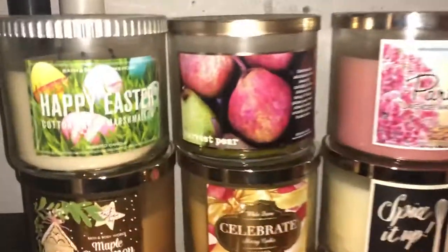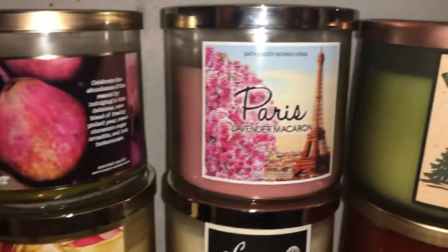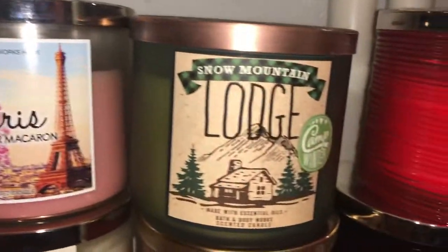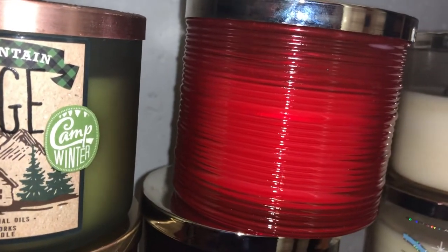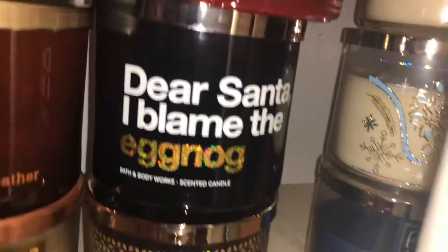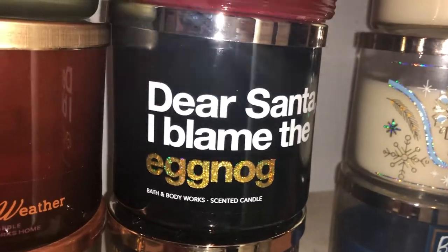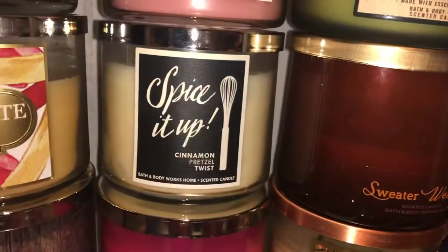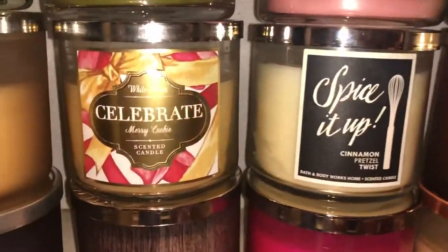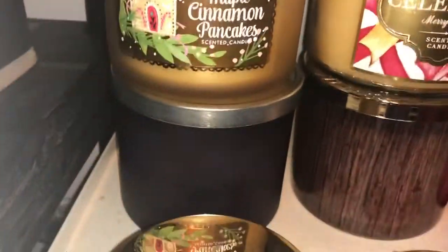On this shelf, we have cotton candy marshmallow, harvest pear, lavender macaron, snow mountain lodge, and chestnut and cherries, something like that. Oh gosh, it looks like it's about full over. This is the eggnog. I dare say not, I blame the eggnog. Sweater weather, cinnamon pretzel twist, merry cookie, and maple cinnamon pancakes.